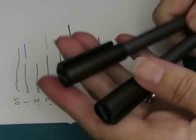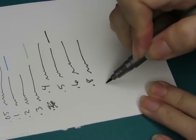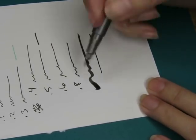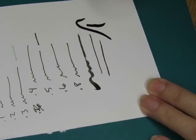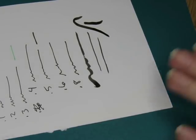And then it came with two brush pens. I only need to test one. Yay! I needed a brush pen. How nice and juicy that is. With a beautiful, I can get a thin little line, or I can get a fat line. This has got a nice tip. We'll see how it holds up. That's nice.